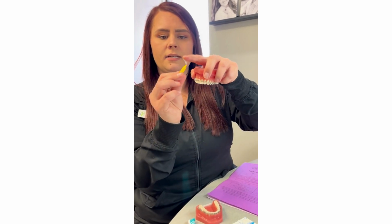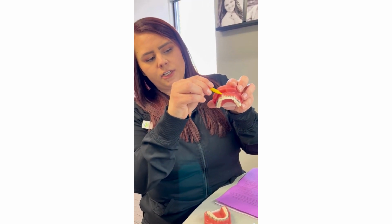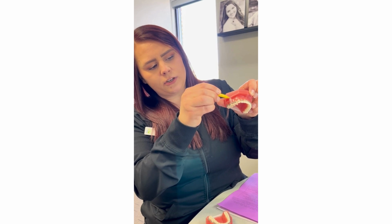These, you can take and bend them to get a better angle, but you just take them and go away from your gum tissue and push between the brackets, and that will help break up all the food that you've been eating until you can get to your toothbrush.